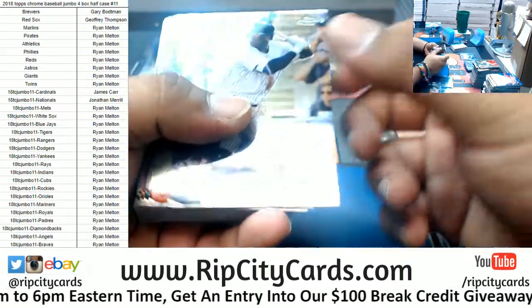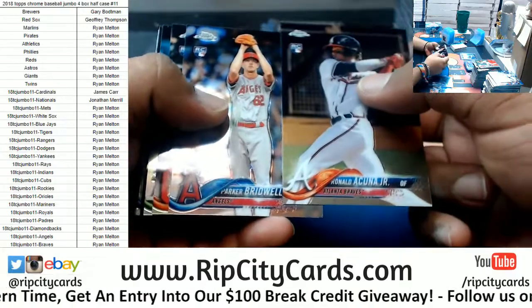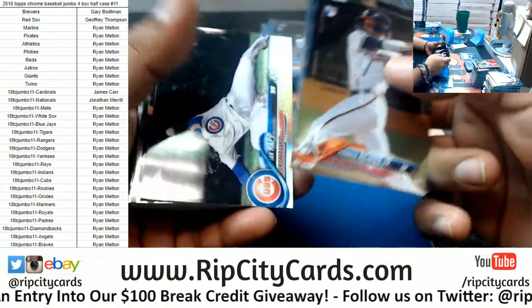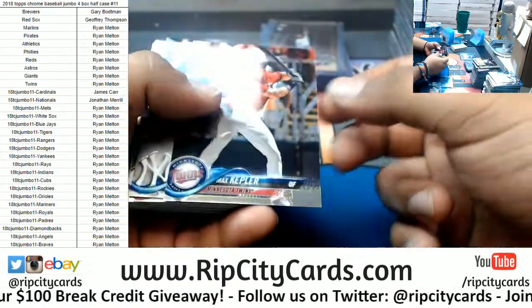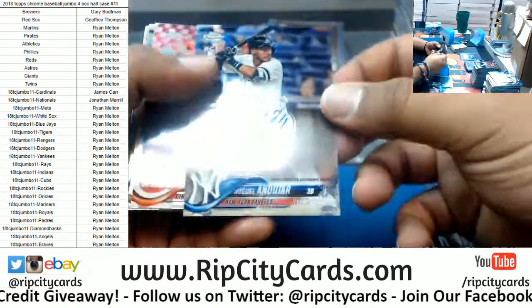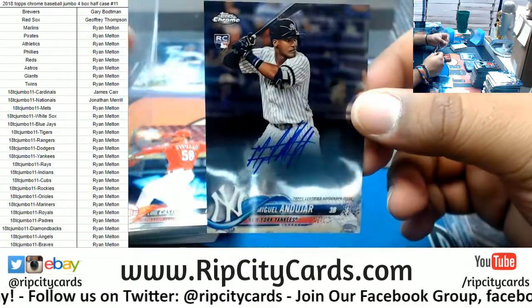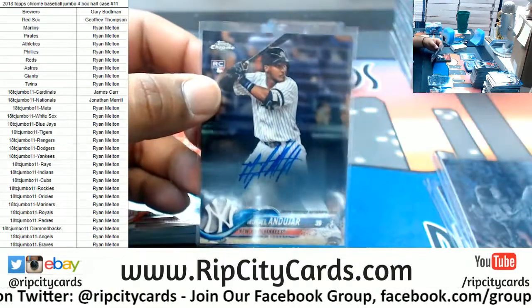What's up, Kurt? Acuna, Braves rookie. It's Phillies, right? Bridwell, Angels rookie. Allen, Indians rookie. Blackburn, A's rookie. Hap, Cubs refractor. A Prism, Kepler for the Twins. Okay, not bad. Rookie auto for the Yankees. Miguel Andujar. That's nice.